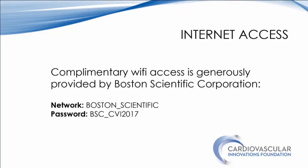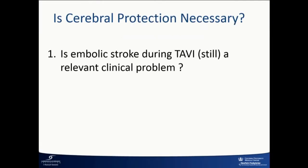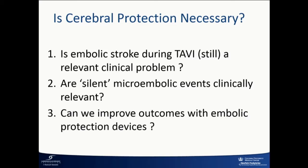We have a live case coming, so I'm going to skip through a bunch of these slides because we have maybe 7 minutes. There's a lot of stuff we could go through, and embolic stroke is probably still a relevant problem. What we don't know is whether these silent microembolic events are clinically relevant.